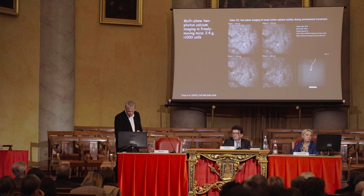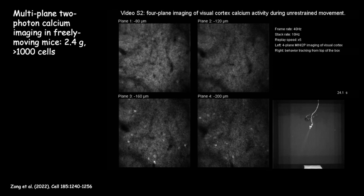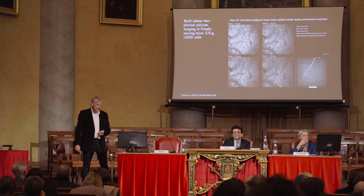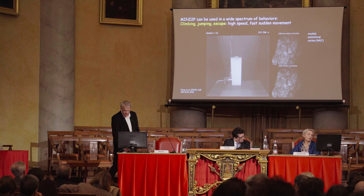So this is activity from the visual cortex, and you see the blinking cells at the same time as the mouse is running around in a box and chasing chocolate pieces. This is in four planes, 200 micrometers between, and you can do 40 hertz, that means 10 hertz per plane. You scan each image 10 times a second, so you can capture quite a lot of the dynamics. It doesn't have the same temporal resolution as the Neuropixels, but it has certainly a much better spatial resolution.